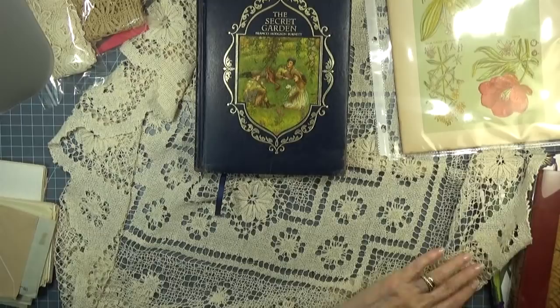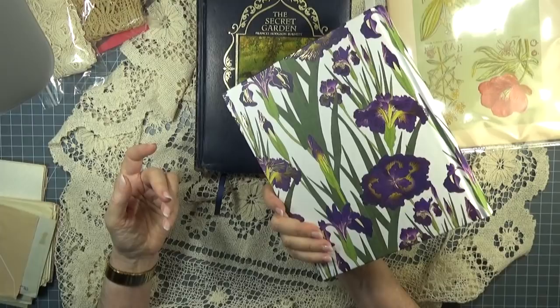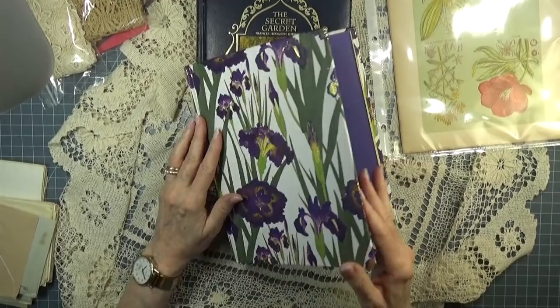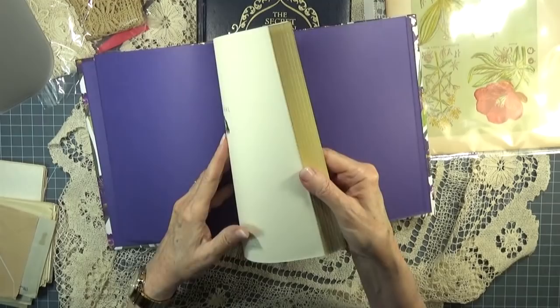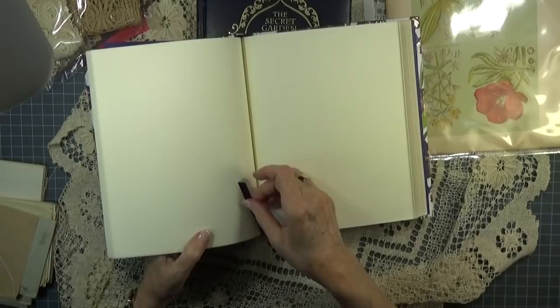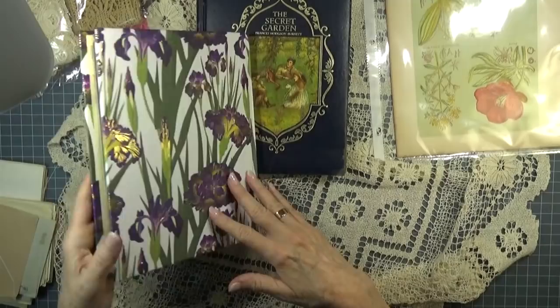Now, what else? Oh, yes. I found this. It was looking at me and saying, well, for those folks of us that love Iris, isn't this just the cat's whiskers? End papers. Now, this is not old, but gold gilt edges, and just a notebook. But, and of course it has a ribbon bookmark, but couldn't this just be used in different ways for journal making? So I thought I would have that.